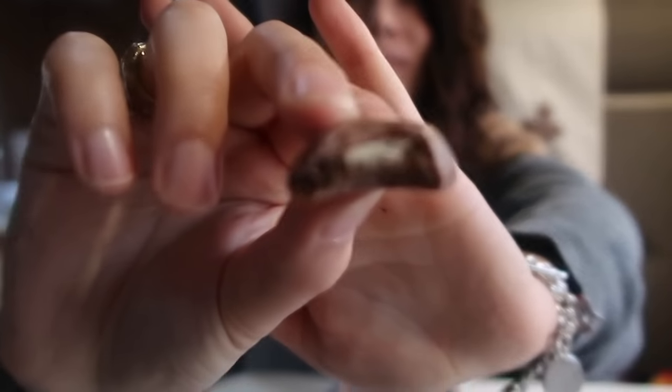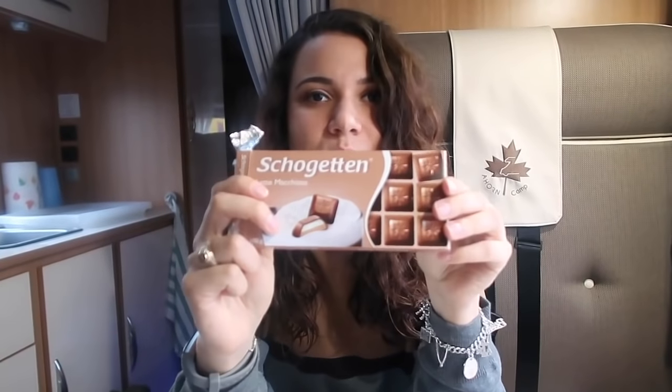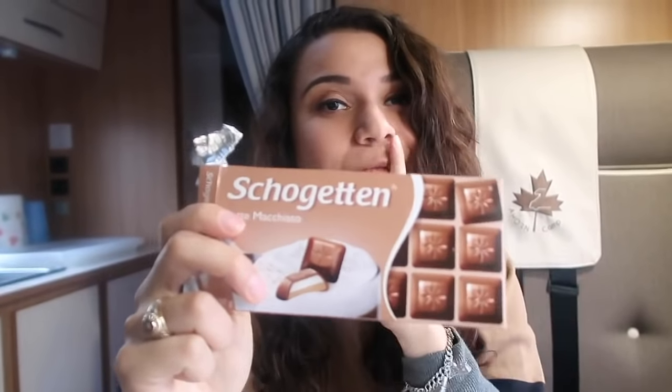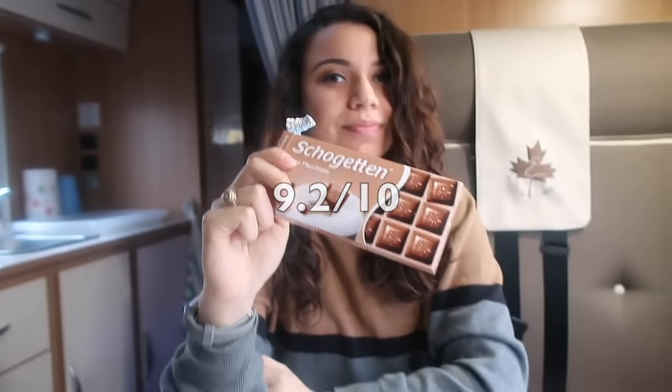I'm gonna have to reevaluate all my ratings here. If you can see that, it's so good. I wasn't expecting such a strong coffee taste, like the one that's here. Usually I'm used to more subtle taste. All right, so I'm gonna give this one a 9.2 out of 10. These ratings are getting real weird now.